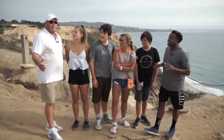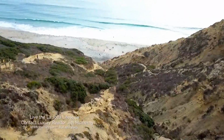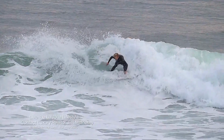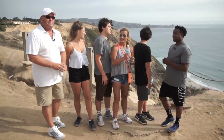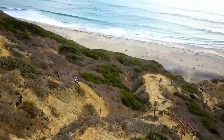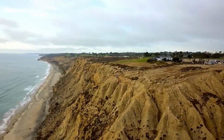I brought you to the Torrey Pines State Preserve. We're sitting above Black's Beach, famous surfing spot, right next to Scripps Oceanography, and overlooking La Jolla Cove. Couldn't be a better spot. It's going to be a beautiful day for a hike, and I wanted to show you what it's like to hike down the cliff that we flew over when we were paragliding. What was that experience like?